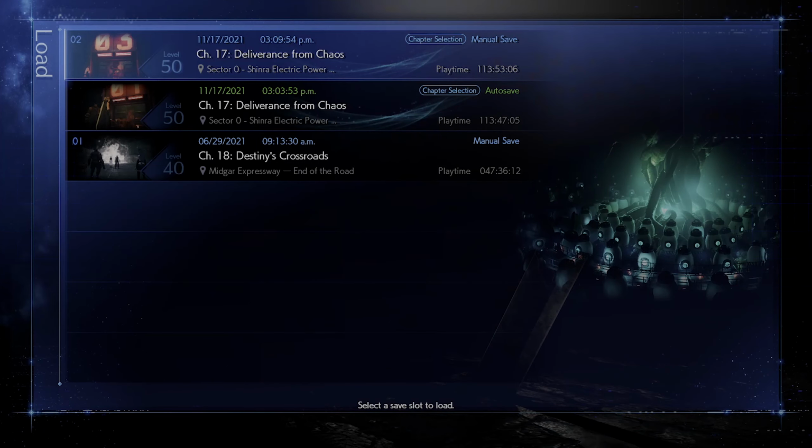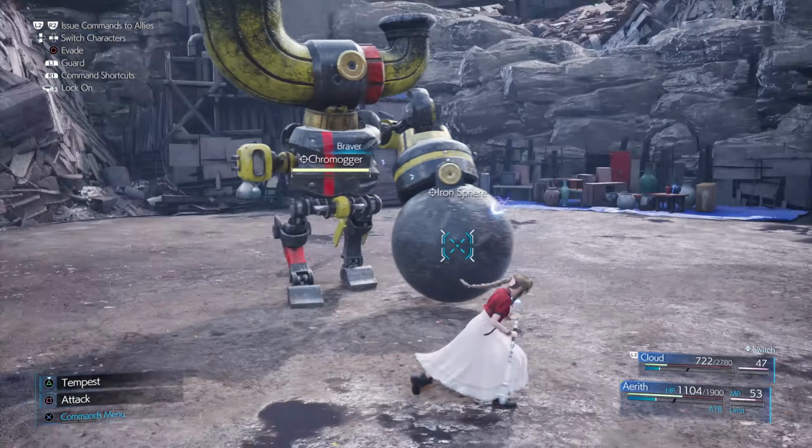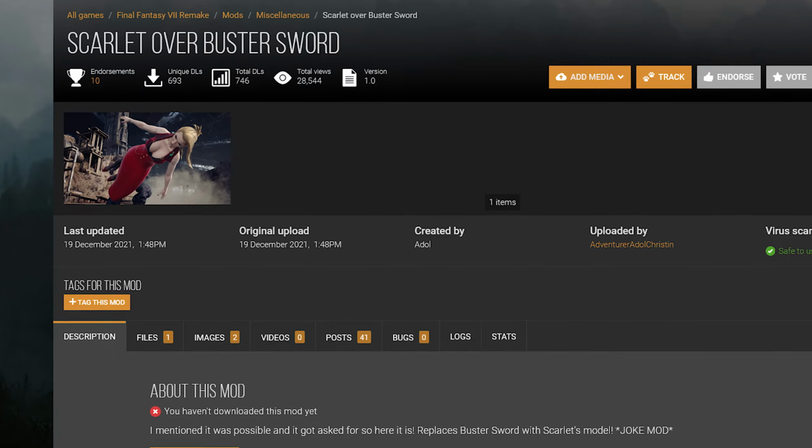And in time, I'm sure you'll be able to download a save file if you've already completed the game on PS4, though personally, as I mentioned, I really don't mind playing through it again. Also, you can wield Scarlet like a Buster Sword, so once again, the mod community is doing the work that AAA game companies just can't be bothered to.